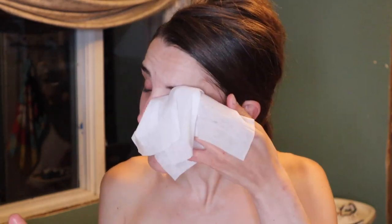But anyways, yes, my face feels super clean. I do really quickly want to go over my face with a makeup wipe just to see if it left a ton of residue behind. I might get stuff from my eyebrows and my eye makeup, which in the morning I always have to wipe clean a little bit. That is mascara, but it doesn't look like I'm seeing any sort of residue.